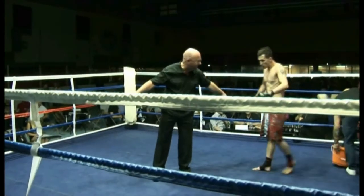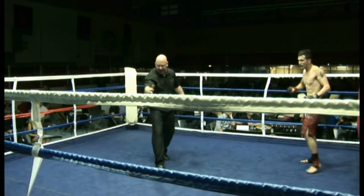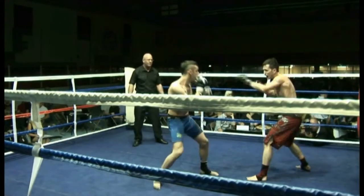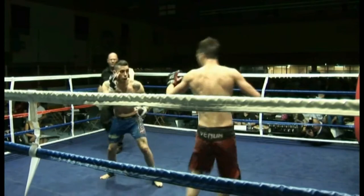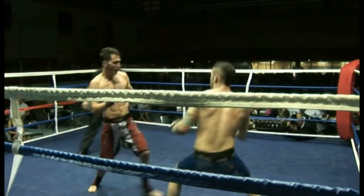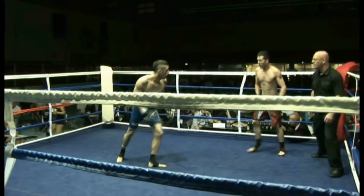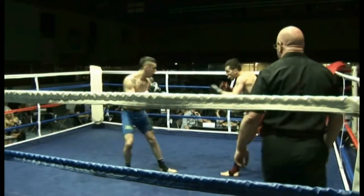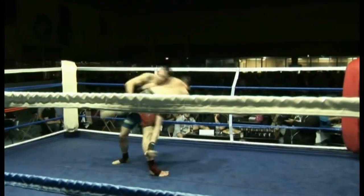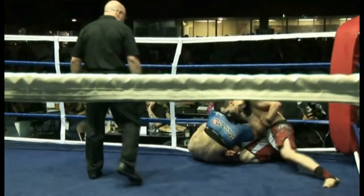Round two. Darren in the red trunks, Craig in the blue. Round two. Darren comes out with a low kick. Nice. Good stand up from Craig. Nice head kick. Heel kick attempts there. Takedown. Nice takedown from Craig, but Darren is straight back up.